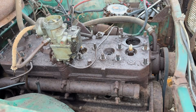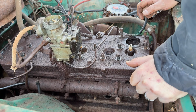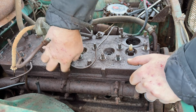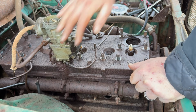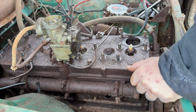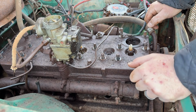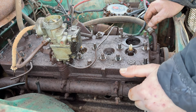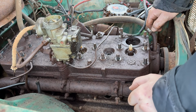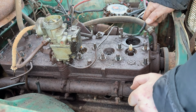Maybe. All right, so this thing feels like it's kind of stuck, and it don't really want to move at all. So I'm gonna spray some blaster all down in here on each of the threads and let it soak down, and kind of go from there. See if it'll soak a little bit. Spray some around the edge, and then we'll.